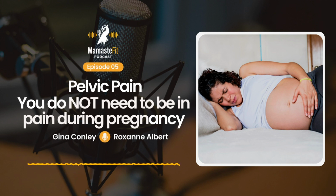And so the two main causes of pelvic pain are, one, there can be too much movement happening in that pelvic joint. And this could be due to the muscular sling that is supporting the joint not force closing the joint. So the muscles that support that joint aren't keeping it from moving too much.